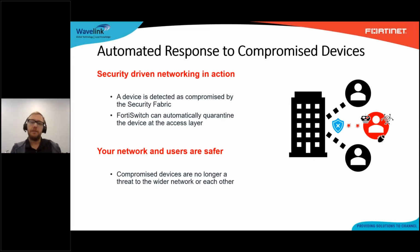If it happens in one part or one location of the fabric, the whole fabric can be configured to react automatically. You could do things like quarantine that endpoint at an access level. If that device was connected to a FortiSwitch, the FortiSwitch will actually put that device into a quarantine VLAN, or you could do it from an endpoint level. If that device had FortiClient installed, we could not only have the FortiSwitch put it into a quarantine VLAN, but we could also tell FortiClient to quarantine it locally itself. All of this is done within the security fabric. So tying the switch into the security fabric gives you more points to do automation from and more points to collect data from for the automation piece.